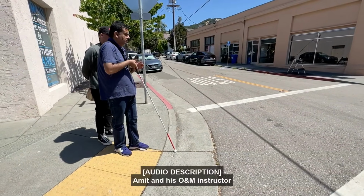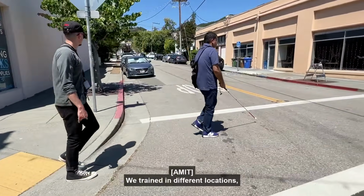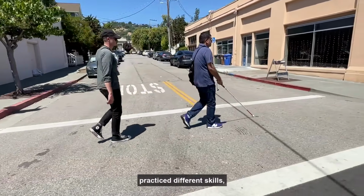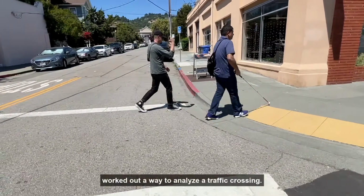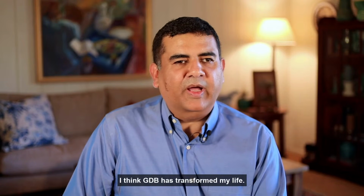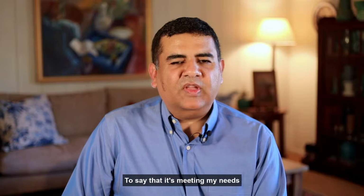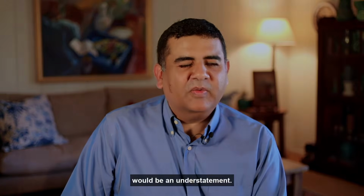Amit and his O&M instructor analyze an intersection and cross a city street. We trained in different locations, practiced different skills, worked out a way to analyze a traffic crossing. I think GDB has transformed my life. To say that it's meeting my needs would be an understatement.